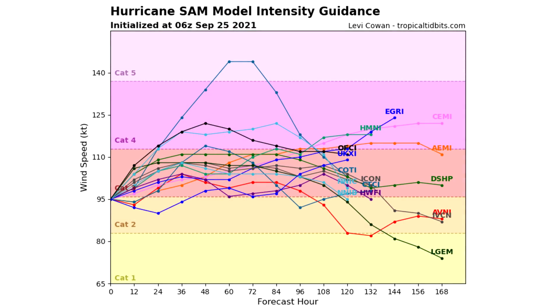All right, now here we are taking a look at that intensity guidance. As you can see, every single model has it at least becoming a category 3 now, so that's not even a question. Again, it's 1 mile per hour away from being a category 3. We do have a few that are trending towards category 4, and even the ones that aren't, we can see a majority of them are on the higher end of a category 3. So I would say a category 4 really cannot be ruled out at all at this point.